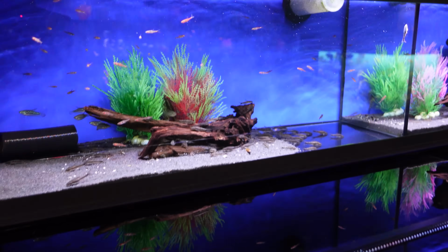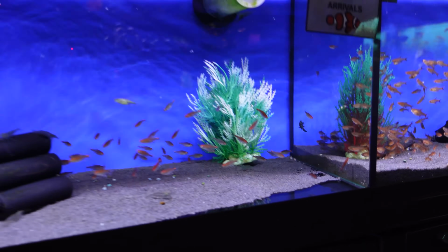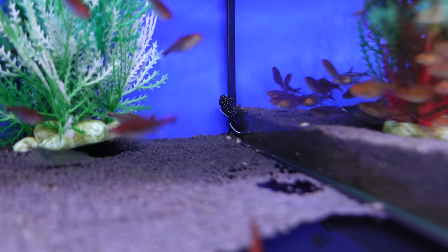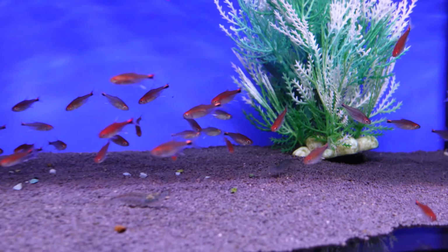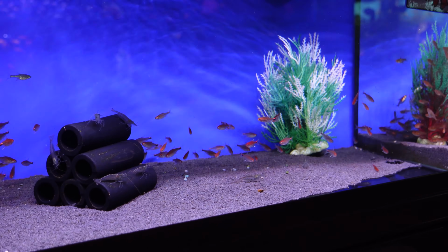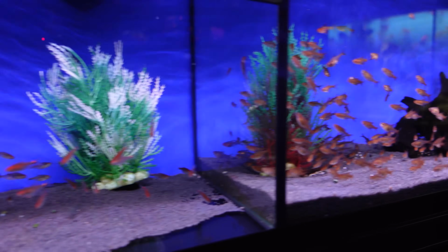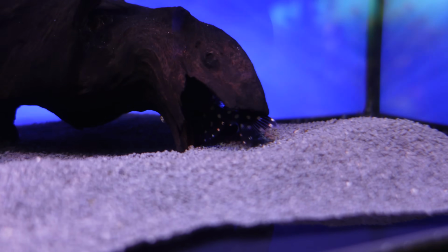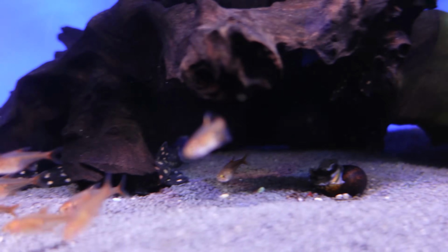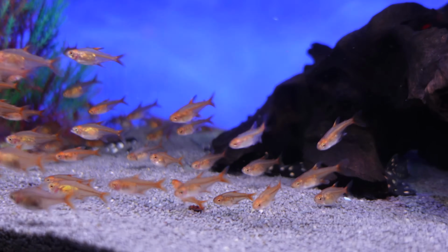We've got the standard ottos in here with some chili rasboras. I've just spotted a lovely plec tucked to the back there, and it's probably going to go and hide under that plant. Not sure which type that is. Maybe a starlight bristlenose. We've got some snowballs in here, some snowball plecs. Really small size. They're really nice.